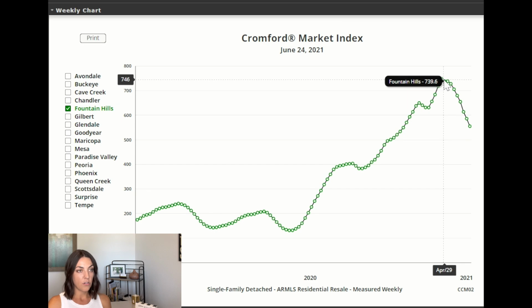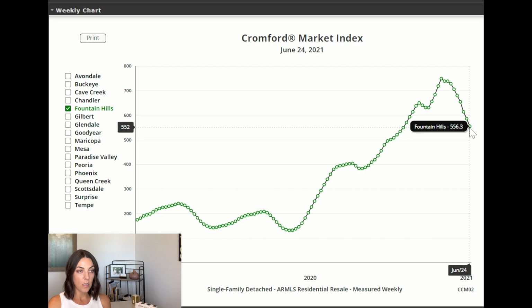And they were at 739.6 at the end of April. And those are some pretty big gaps between each dot there. Each dot is a week. So those are some pretty big jumps downwards. So Fountain Hills is definitely one of those that we want to watch just because of how quickly they're moving down. Again, still 556. I mean, that is a very strong seller's market. But if that's going to be 400 in a week, or not a week, but a month, we may have something different to talk about with Fountain Hills.